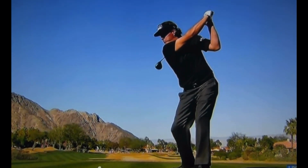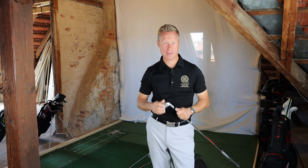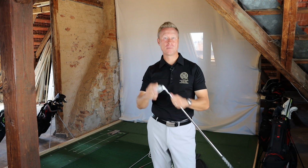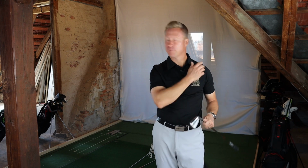Once again, it's far from being wrong. If it fits the build and style of player, then it's a great way to swing. It's actually helped to win numerous majors over the years. For me, the finest example of this style of swing is the great Bobby Jones. His rhythm and timing are just exceptional, and how it just all flows.